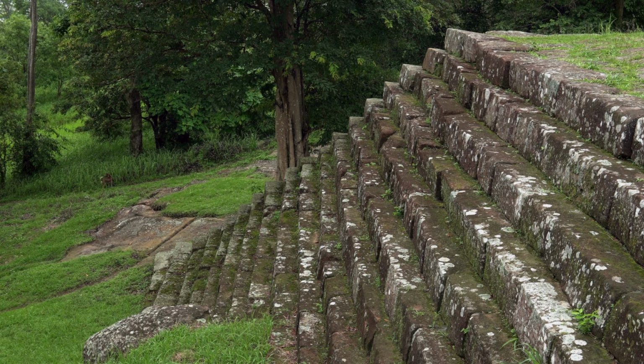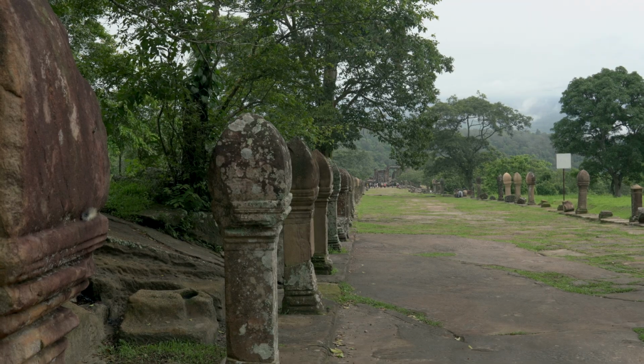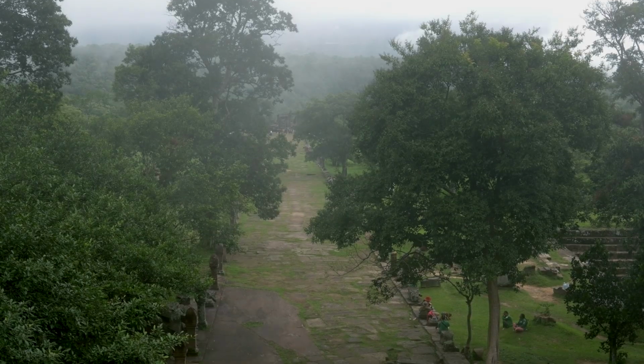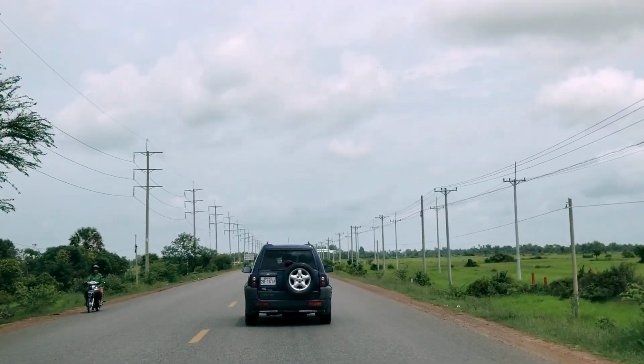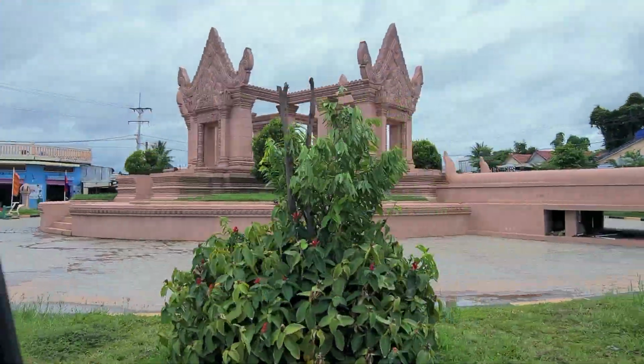The journey from Poipet International Border Checkpoint, adjacent to Sa Kaeo Province in Thailand, takes about 6 hours covering a distance of 326 kilometers, departing from Poipet along National Road No. 5, towards Serei Saophoan City in Banteay Meanchey Province, turning up to Siem Reap, to Oddar Meanchey, to Anlong Veng, to Sra'em, and Preah Vihear Temple.